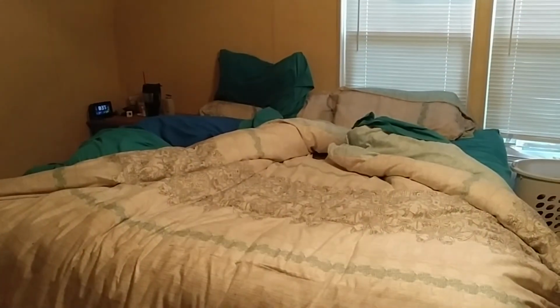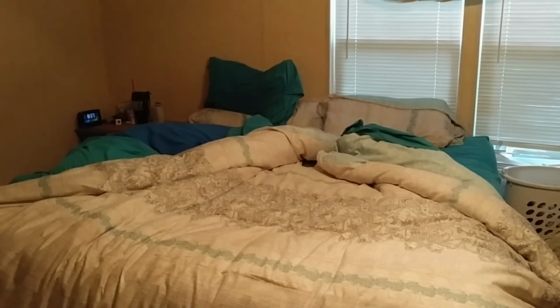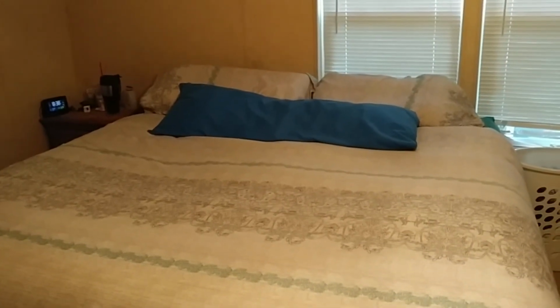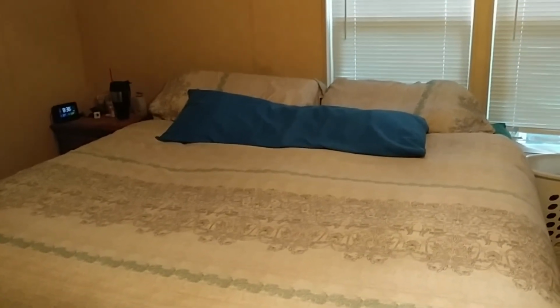Feel like my bed looks the same every morning, but here we go. Let's go make it. This is the before. I'll show you the after in a second. Okay, so today it only took 1 minute to complete. So now let's go look at our kitchen sink.